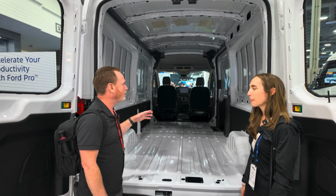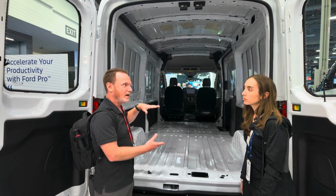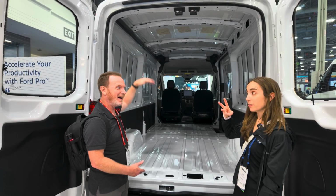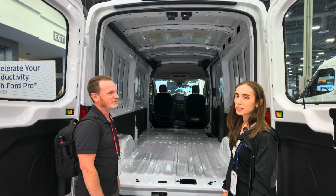And we've seen a lot of these at the auto shows, and it's basically like this configuration. But when you say Transit, it's actually very flexible. You can go low roof, medium, high roof. Multiple lengths. So it just depends on what you're using it for.